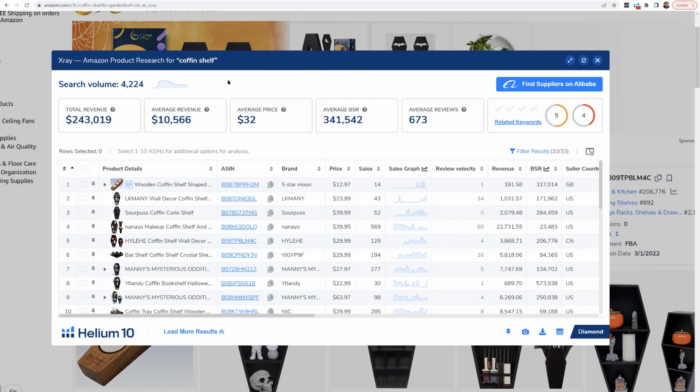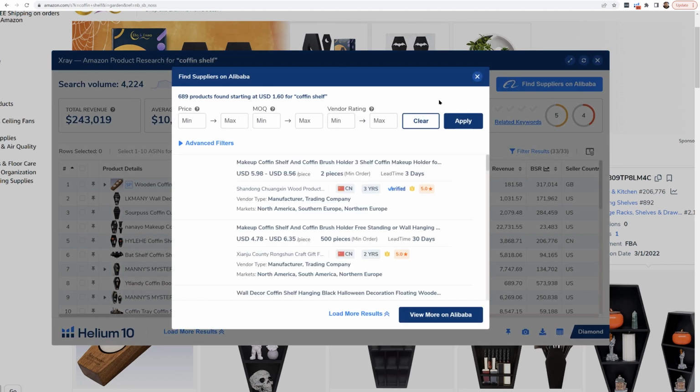Now, I talked earlier about doing product research on Alibaba.com in the last episode. Well, what about what Alibaba.com is normally used for, which is looking for suppliers, all right? So I like to look for suppliers on Alibaba, or at the very least get an idea of the price of a product so that I can use that profitability calculator that I talked about in the last episode. So how you can do that, if you're on the search result page, like I'm on the search result page for coffin shelf, what I want to do is hit this button, find suppliers on Alibaba. And once I hit that, it's actually bringing in, without having to go to Alibaba, all of the suppliers that come up for a coffin shelf search.